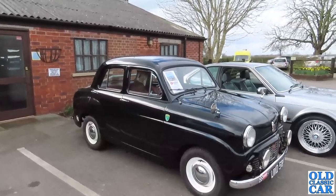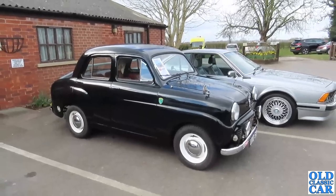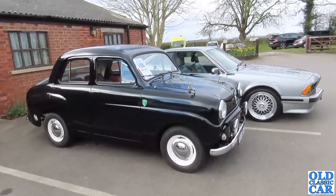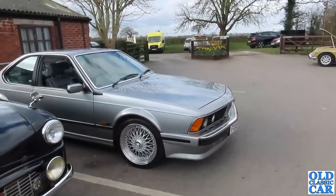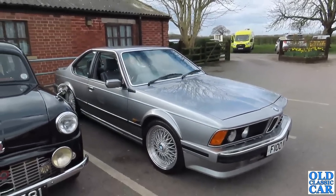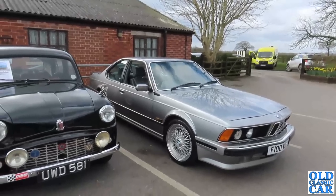It's about 11:30-ish, which is the official end time for this particular breakfast car meet. So most cars have gone now. We've still got this glorious 6 Series BMW for company. I imagine that'll be fired up before too long, and that will be heading back as well.